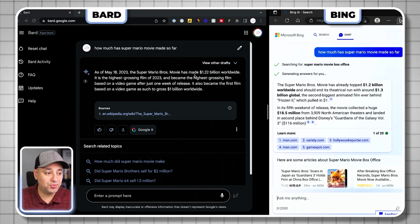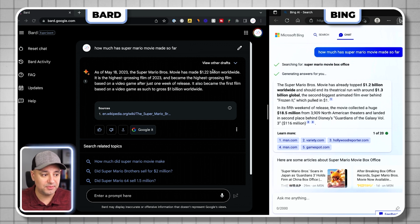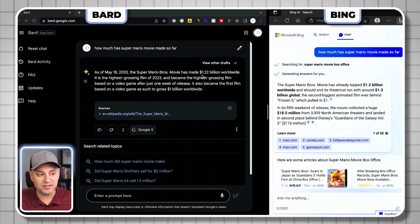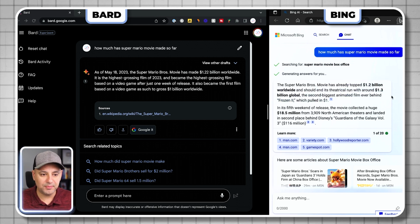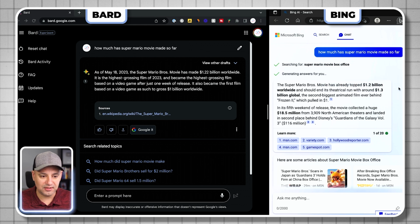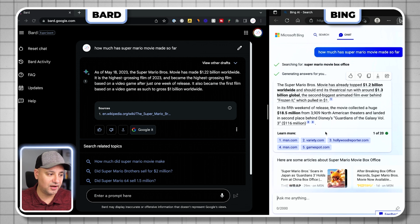So Bard gave me a pretty up-to-date answer. If I went to Box Office Mojo on Google and looked this up, this is pretty close. It's within a couple of days of the total box office of the Super Mario Brothers. And on the Bing side, again, exactly where I need this to be, very close. And it gave me the sources. If I want to read more, I could go to variety.com, for example.